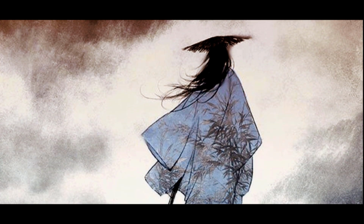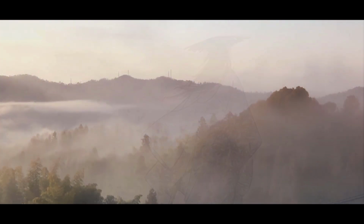As an artist, I've always admired traditional Japanese artwork. Scroll paintings, featuring misty mountains, often seen in traditional style houses, capture the beauty of the Japanese landscape. I never actually thought that I'd be living in such a scene.